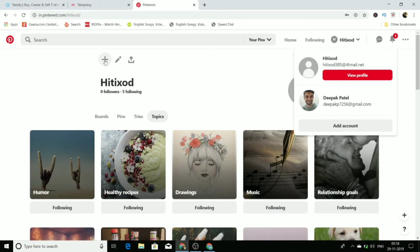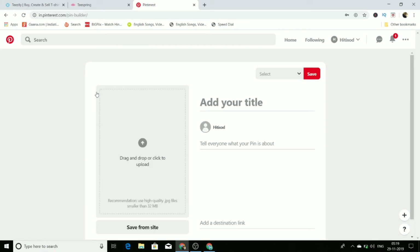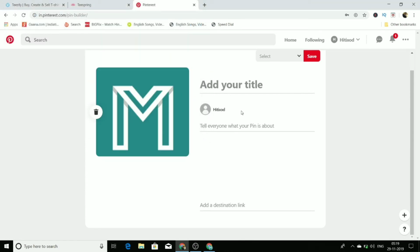Whatever you do on Pinterest, just click your profile and click this plus button. Now you can create a board if you want to. You can create a board named cyclist, but we will directly show you how to create a pin. Whatever t-shirt design you have made and are going to promote, just get that t-shirt design and paste it over here. For example I am using this one. Now what you have to do is add your title.